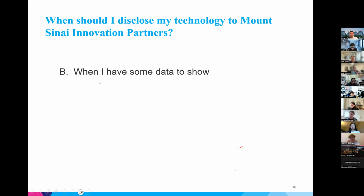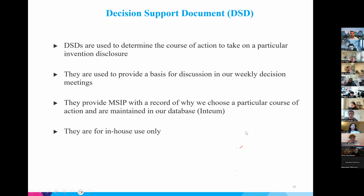A good timing would be when you have some preliminary data to show, because say we evaluate, we go through the process of mapping out commercialization with you, and then we realize now is a good time to file a patent application. We would require some data to back it, and it's always a good idea. But you could also reach out to MSIP earlier. It doesn't hurt to reach out if you want a quick check. But for the entire process, we prefer that disclosure happen when there is some data to show, and certainly before publication and public disclosures.